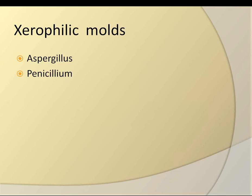Now, the mold I showed earlier on the maple syrup is known as a xerophilic mold, which means a mold that is dry-loving, or it can live on a substrate with very low water activity because it actually extracts moisture from the air. Hydrophilic molds, on the other hand, need a surface with continual free moisture. And two of the common indoor molds that are xerophilic are Aspergillus and Penicillium.